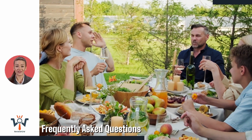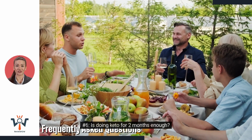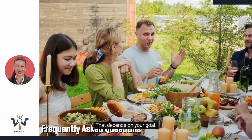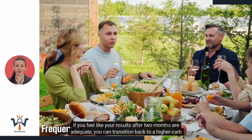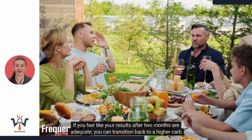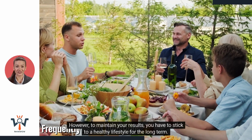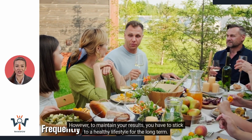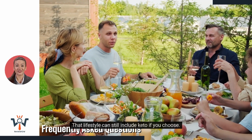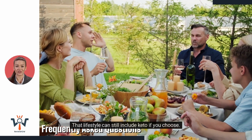Number 6. Is doing keto for 2 months enough? That depends on your goal. If you feel like your results after 2 months are adequate, you can transition back to a higher carb diet. However, to maintain your results, you have to stick to a healthy lifestyle for the long term. That lifestyle can still include keto if you choose.